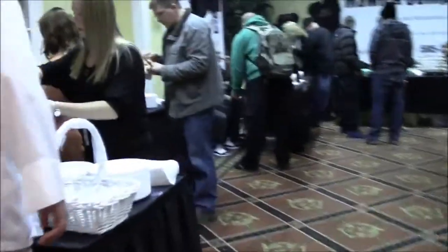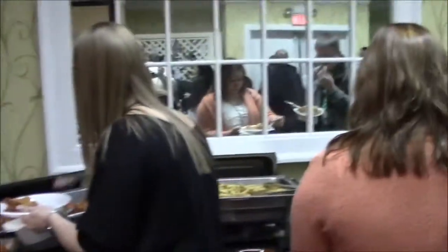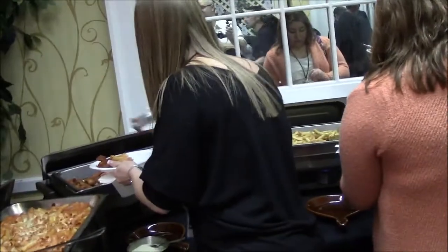The awesome bartenders from last night are back again. They are quite awesome. The cook is back for day two. And more great food. ZD, chicken fingers, french fries, and hot dogs again. No, burgers. Oh, burgers today instead of hot dogs.